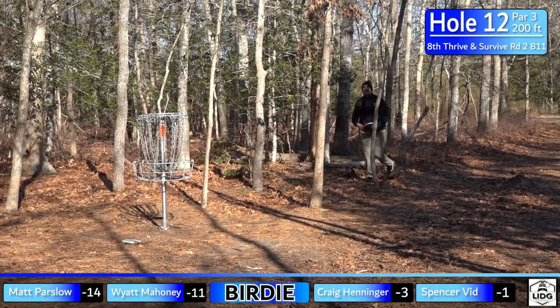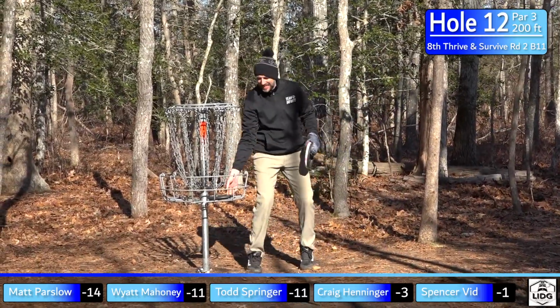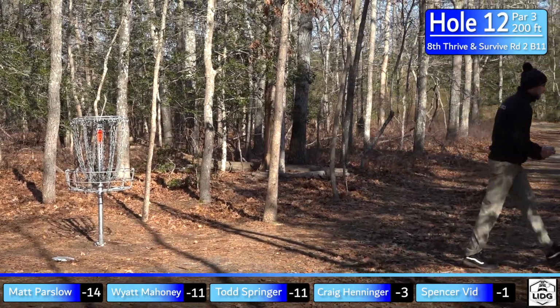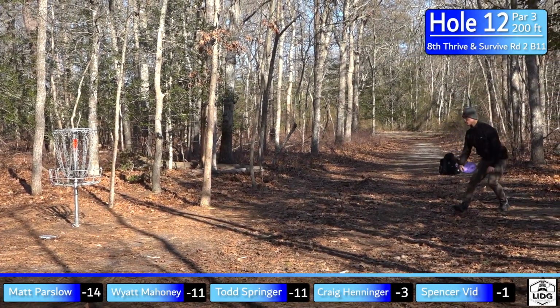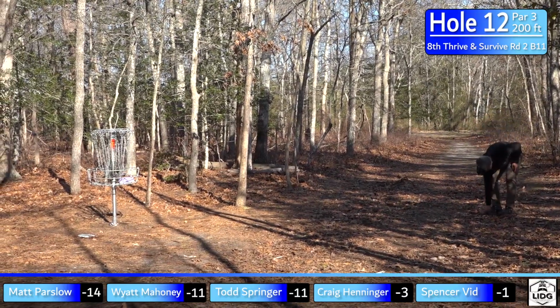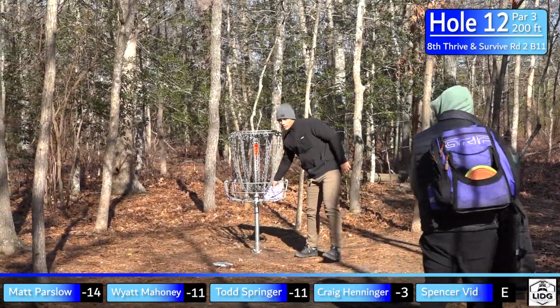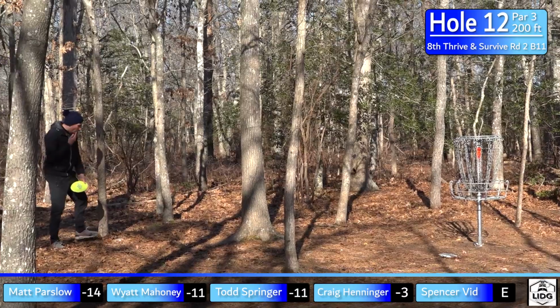Todd will squeak it through the trees. I bet you he had a nice little tunnel that just gave him a perfect aiming spot to put it through. Yep, I'm sure. Todd, that's a clutch birdie, he really had to make sure and be very committed to that putt. So it's really nice to see him get that one in, and it'll keep him right in it with Wyatt and Matt.